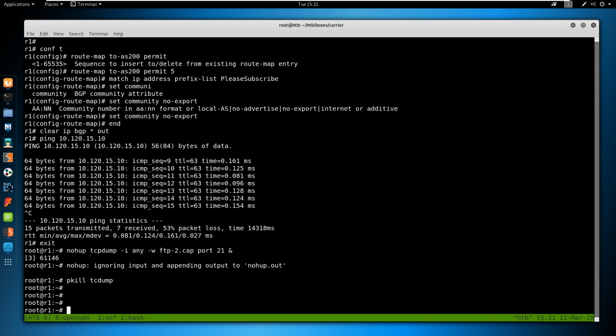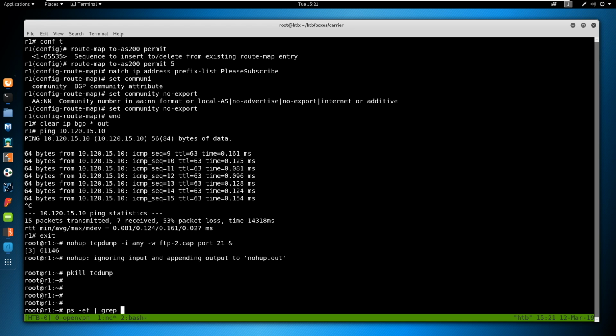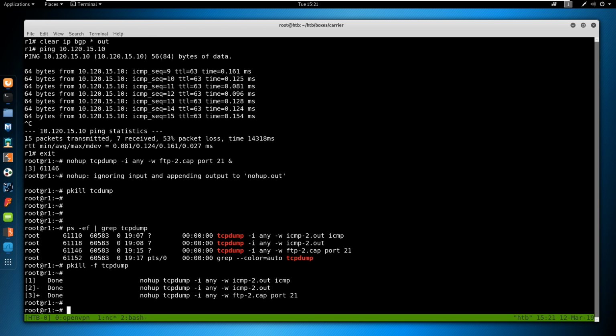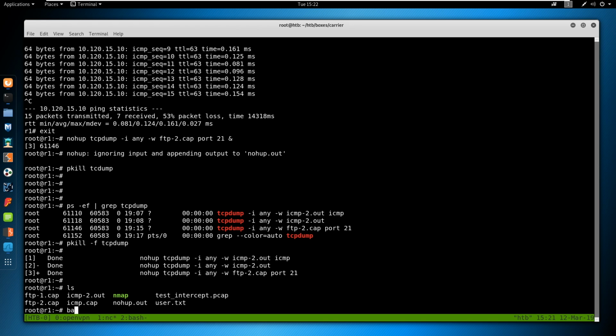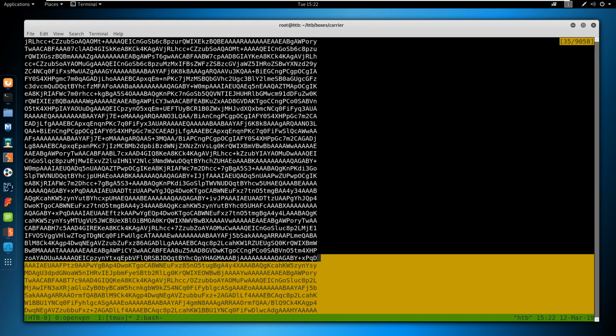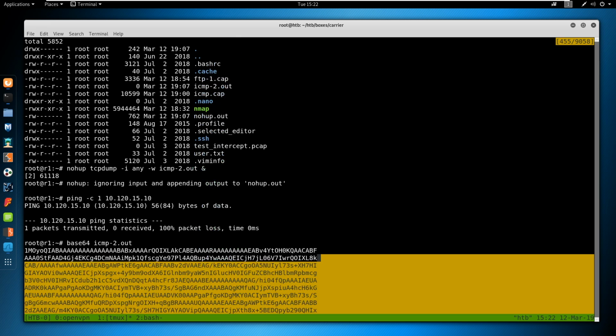It did not die. ps -ef | grep tcpdump. And we have a lot of tcpdumps running. Kill, we'll do pkill -f tcpdump. Okay, they all died. So let's do base64 on ftp-2.cap. Whoops, copied way too much.